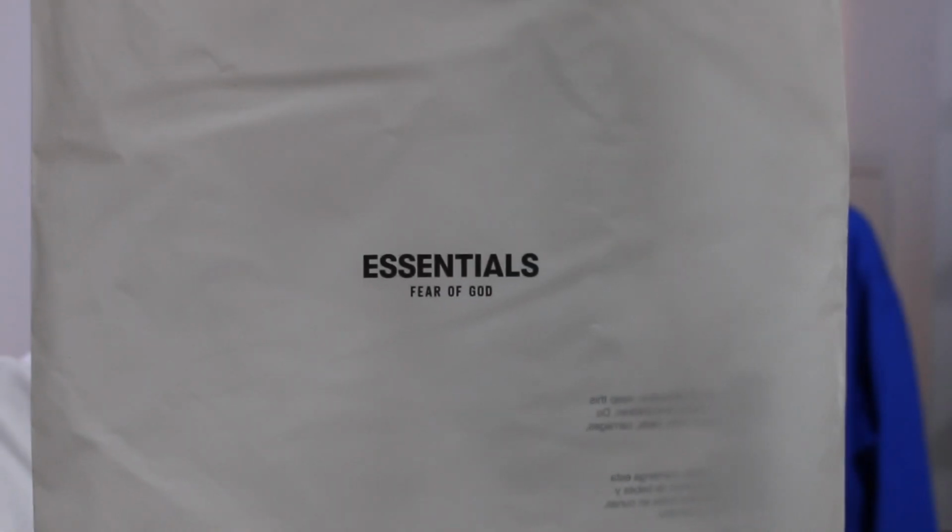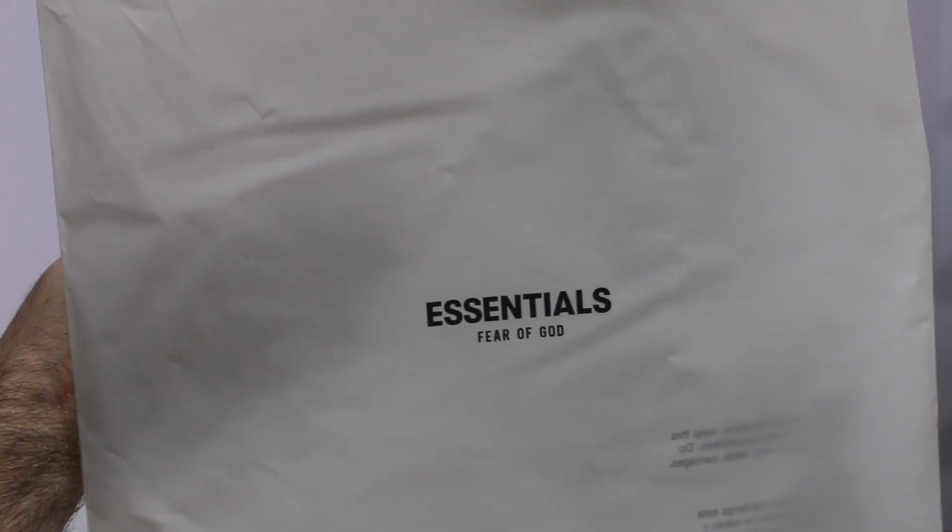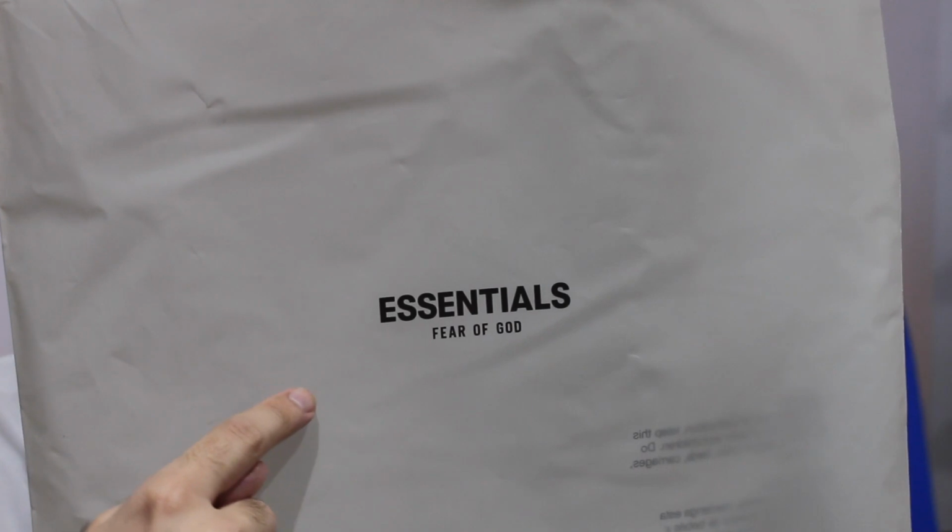So this isn't as exciting as the hoodies, but let's have a closer look at all of the packaging. What you're seeing on screen right now is the newer Fear of God Essentials packaging. It has a nice little tint to it, but it's still see-through. And as you guys can see here, it has the Essentials Fear of God branding on there in a black color. What you guys are seeing on screen now is the older Fear of God Essentials packaging. This bag is definitely more see-through than the last one. And as you guys can see here, the Essentials Fear of God branding is in a yellow color.